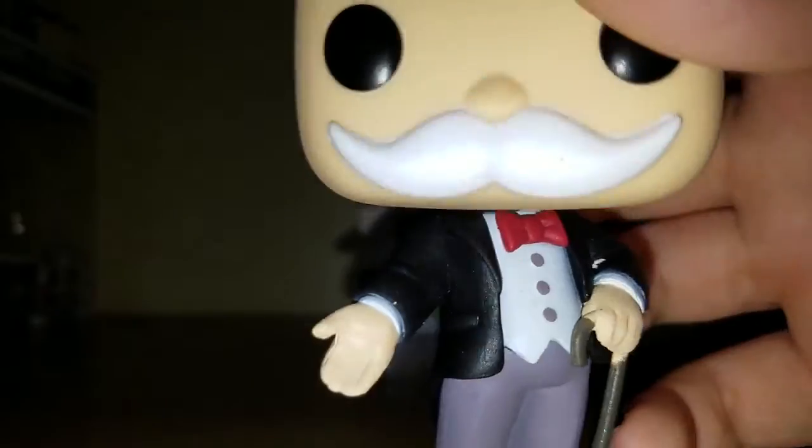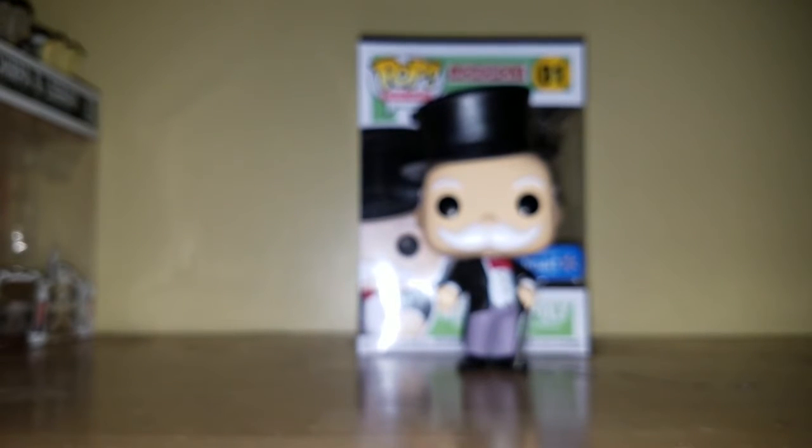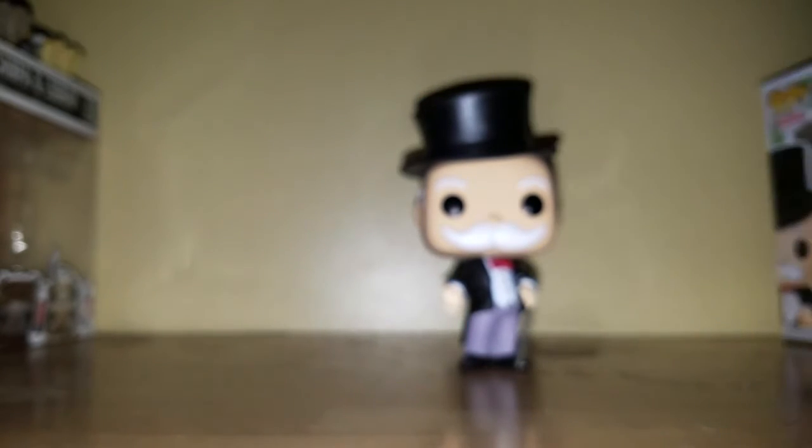You can see that right there. And then on this side, it's not really a big deal if you have them displayed in the box, but outside of the box, you can't really tell, because you're probably just going to be looking at his face. But this one went up and went down on Walmart.com a lot, and it was kind of hard to get. It went up for like 30 seconds. I managed to get it because I was waiting for it to release.